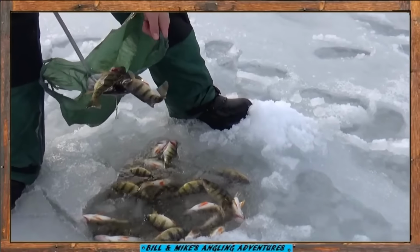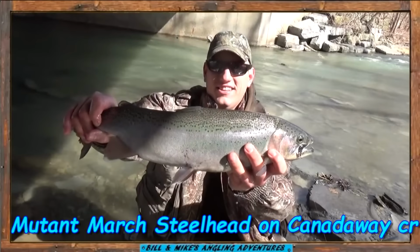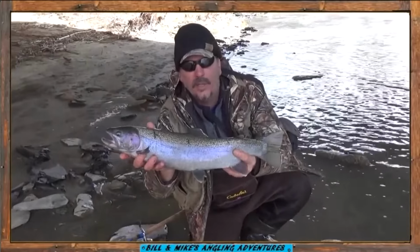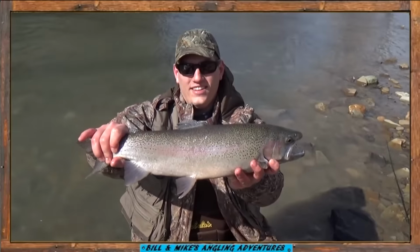Yeah. What we got, about 25 keepers, Mike? Nice steelhead. All right, man, walk him up here. We'll give us another shot. Canterway Creek steelhead. That's a little better sized fish there, what do you think?